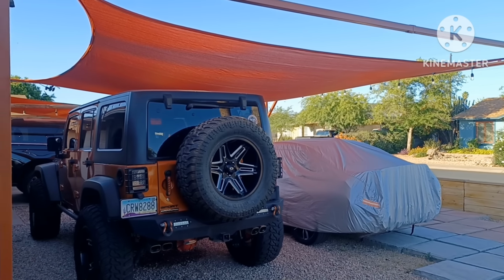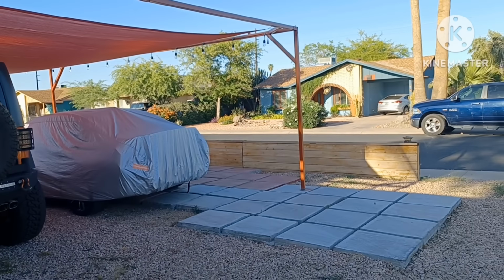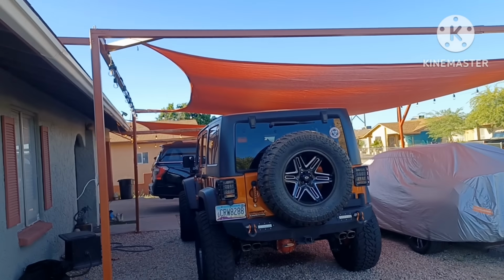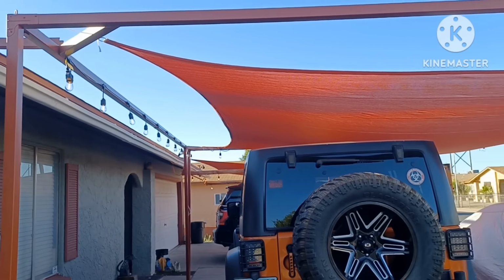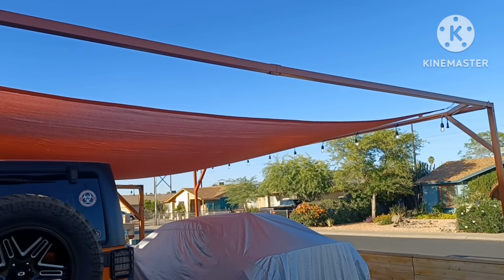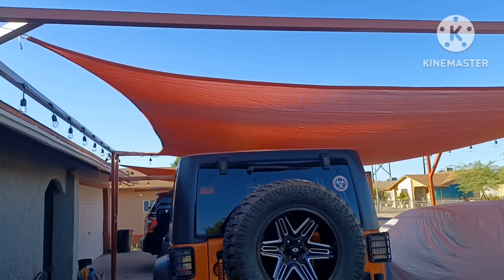All done. It's nice and shaded in the front. Well, that's partially because the sun's already on the back of the house. But there it is, nice and shaded. You can see the lights kind of lit up right up under there too. So what I'm going to do is get some ratchets for the very end so I can make this thing a little tighter. When it's blowing, the wind's kind of moving it a little bit. That's fine for right now.